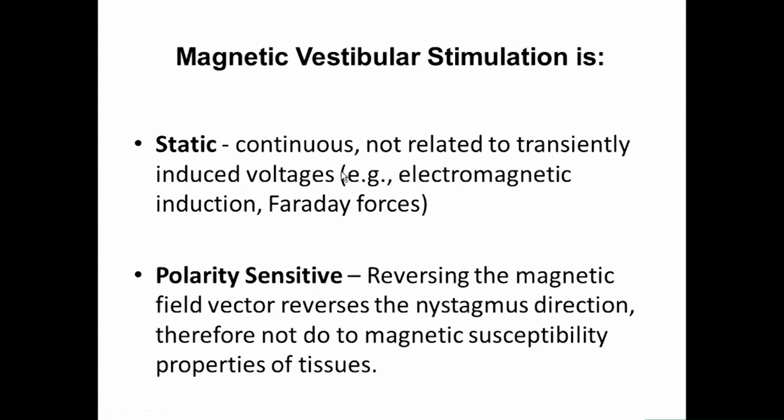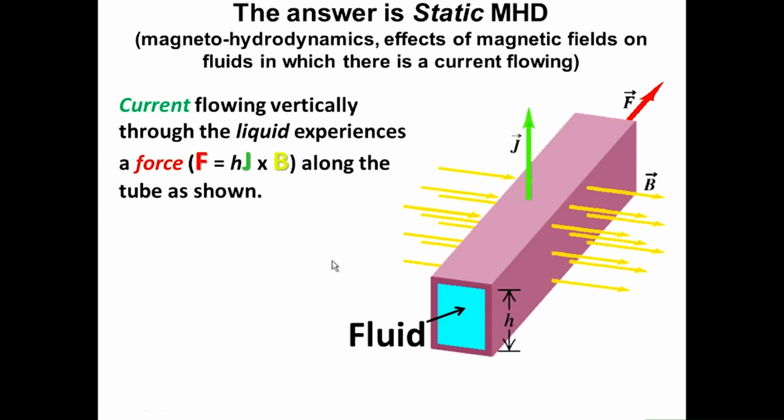Okay, so let me just summarize this. It's static, it's polarity sensitive, it's not related to transiently induced voltages or Faraday forces, and it's not due to magnetic susceptibility. And if you know a little bit about such things, which I guess we've had to do here, if you have a current flowing vertically through a liquid, it'll experience a force, following the 90-degree right-hand rule, orthogonal to that, and it'll produce a force in the fluid.